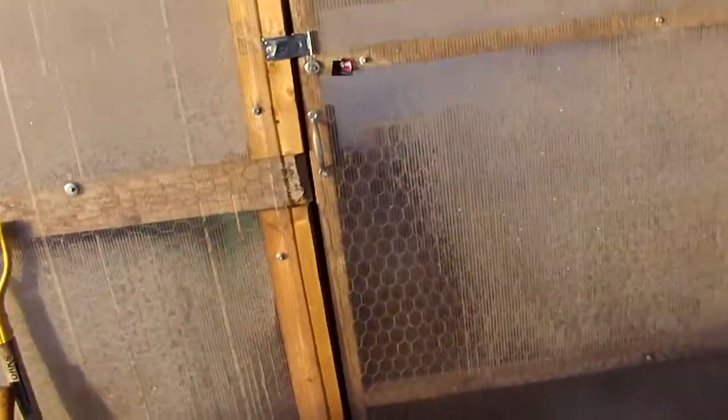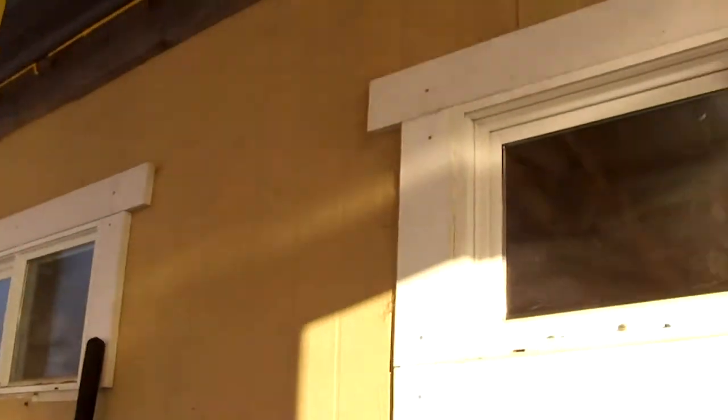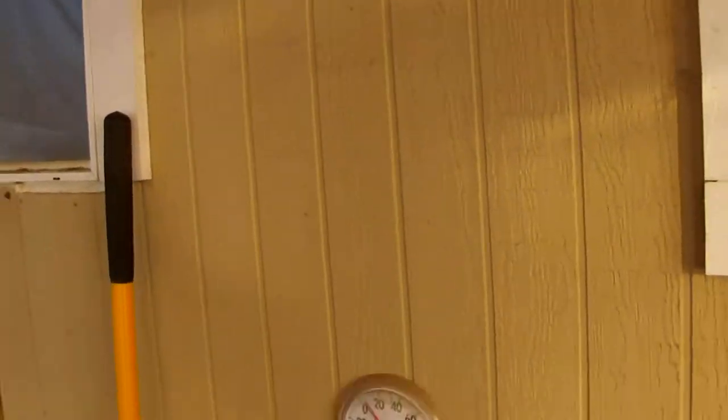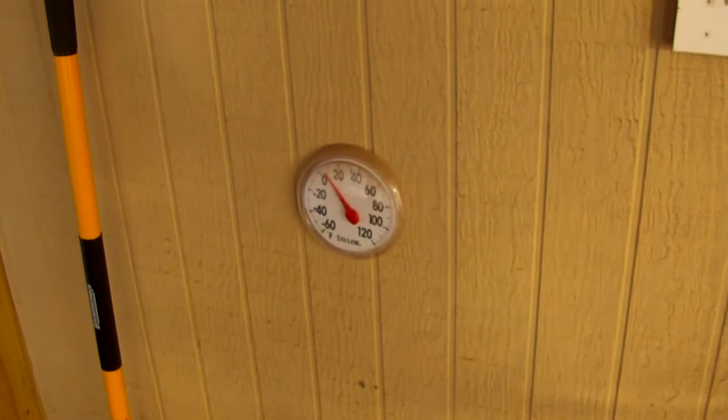One thing about having this style of a run, guys, is there's a thermostat out here. You can see everything is iced up out here. One problem I'm having with this style is now I've got rats that have been trying to come in here. And so it's negative 17, and right now it is 2 degrees. So it's keeping it warmer. Once I get the birds out here, it'll get even warmer yet.